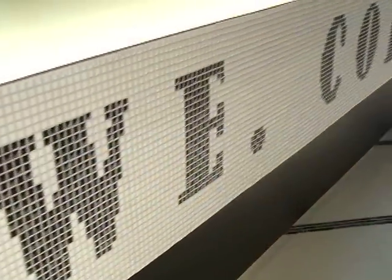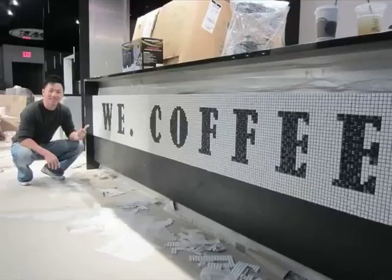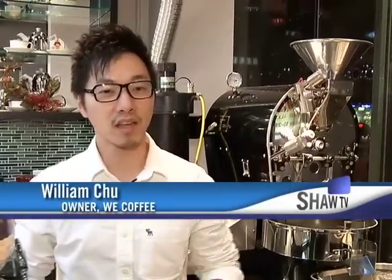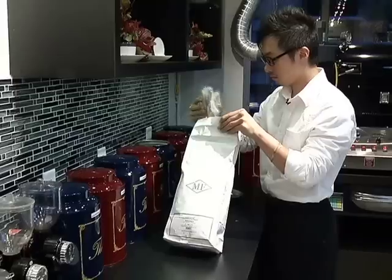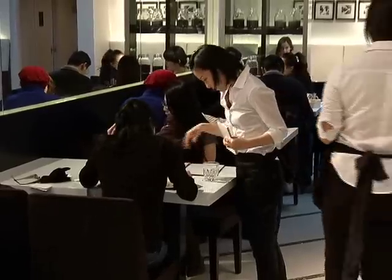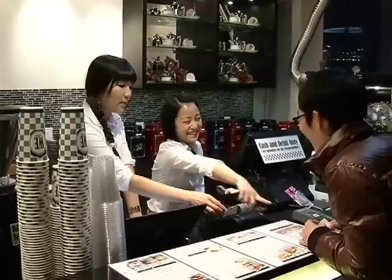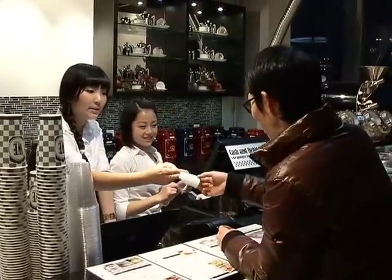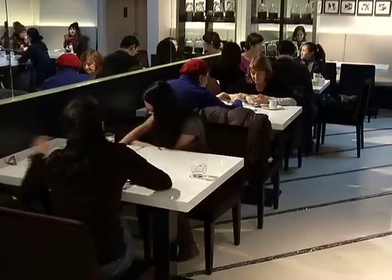He even painstakingly arranged the tiles on the front counter himself. I try to think of every little detail for the shop. Like when people come in, they feel the warmth, they feel that it's really comfortable. It's always been a dream of mine to open my own business and to have a store where friends and family can come over, enjoy the coffee, the music, and chit-chat, and enjoy the time being with each other. Creating an environment rather than just a drink.